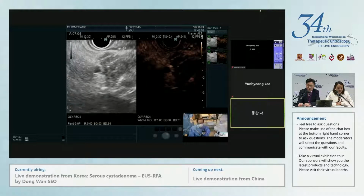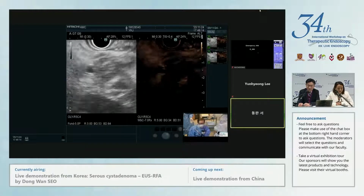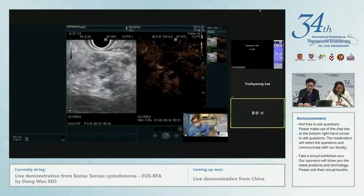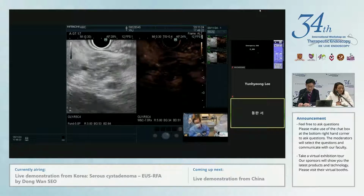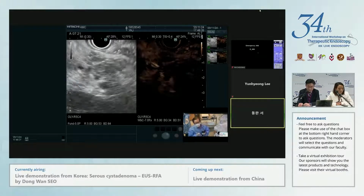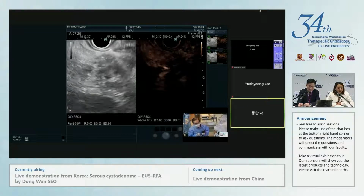In this case, this patient received the first RFA 6 days ago, last week. Now we are doing the second RFA. Here we can see some blood flow inside. So I'm going to try to ablate this blood flow by RFA. Here it is.